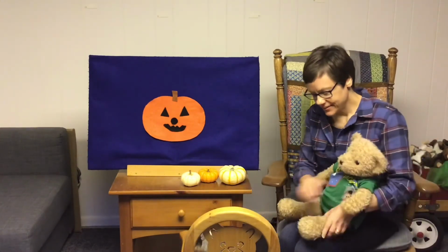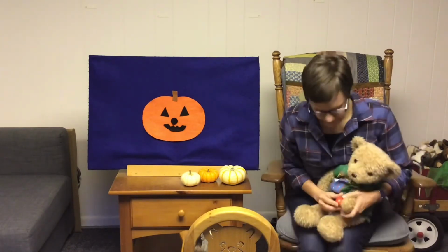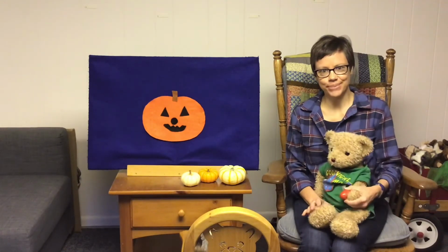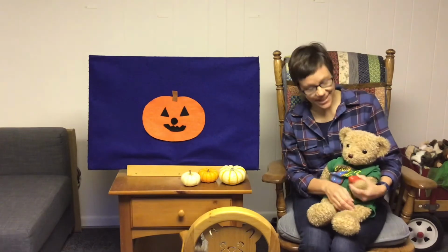And I don't know if you've noticed, but Little Bear has been sitting here with his egg shaker. Little Bear loves music and he loves to shake along to the music. And seeing this happy jack-o'-lantern reminds me of a song we can sing that I think Little Bear will like.